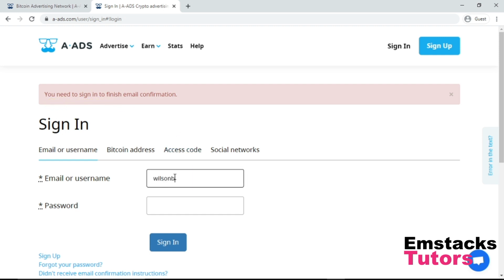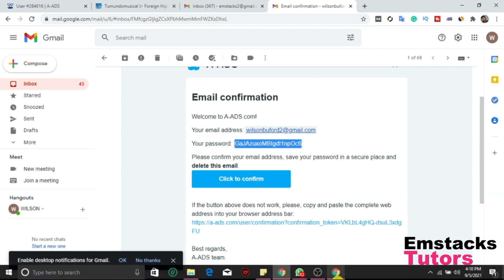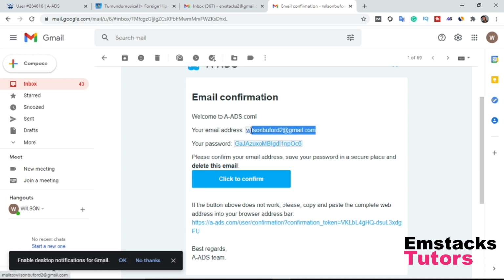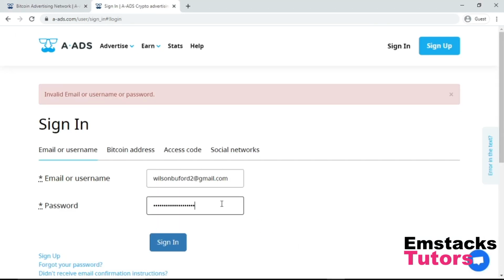Username, password, 12345. Let me check my email again. I think they sent a password code here, so this is my password. I'm going to copy it, go back and paste it. Click on sign in. Invalid password. Wow, what's wrong? Let me get it back again. I'm going to copy this, paste it, and paste my password. Okay, click on sign in.